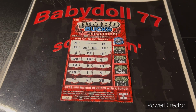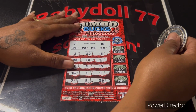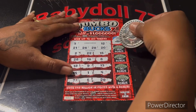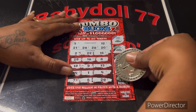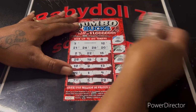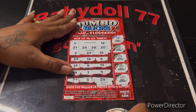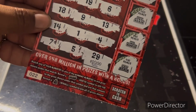We have a 29. Look at that. Clutch corner win. We do have a winner. Can we get something to go with it? 500. Nope, 150. Nope, a 50. Nope, a 30. Nope, a 10. No 10. So all we got is that 29. What we got? We got a $10 win, guys. $10 win. So congratulations to the winner. We do have a $10 win.